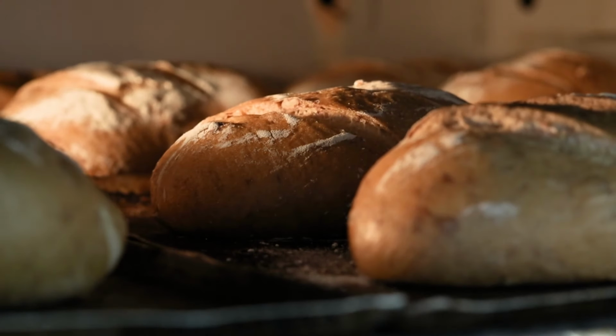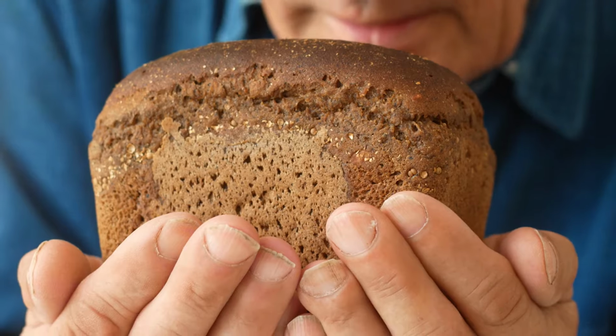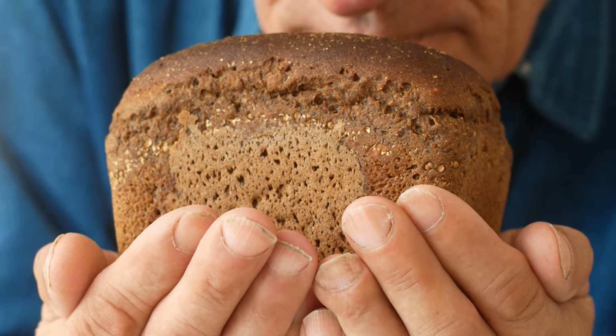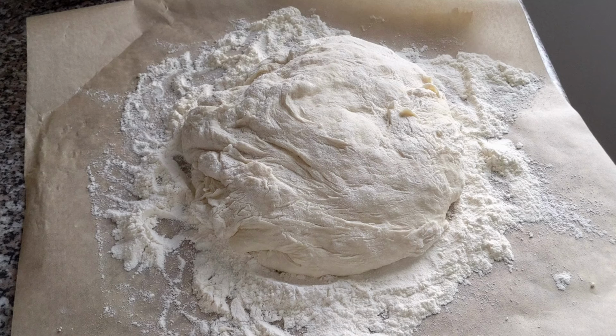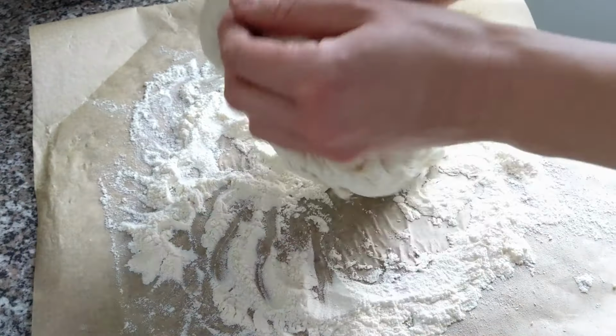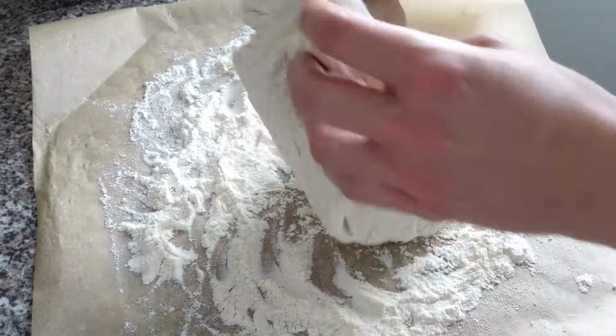Homemade bread. Baking bread at home was a daily routine for many families. Imagine the aroma of freshly baked bread filling the house. Who wouldn't love that? During the Great Depression, homemade bread was a staple, as it was more economical than buying from a bakery. To bake your own bread, mix flour, water, yeast, and salt to form a dough. Let it rise, and then bake it until golden brown.